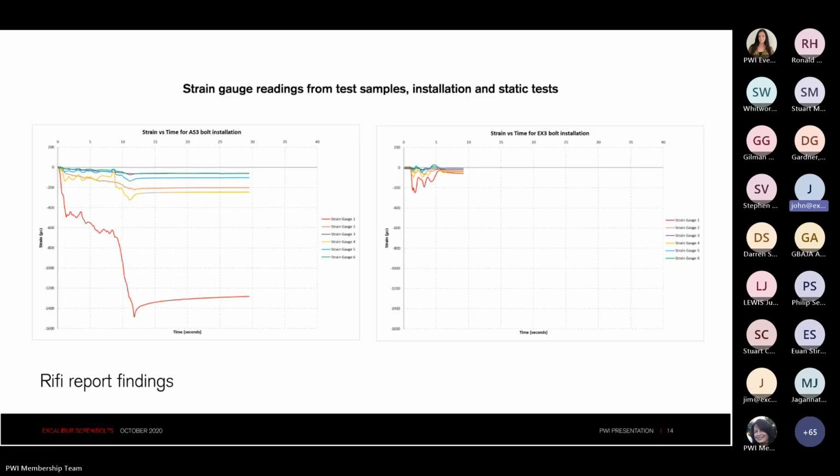Right, so what we're looking at here now is individual tests, these are individual test results from the bar chart you've just been looking at.